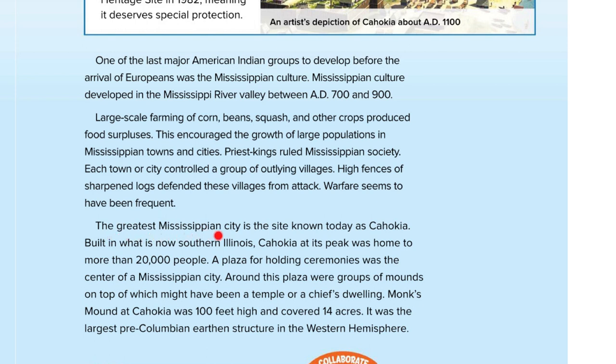The greatest Mississippian city is the site known today as Cahokia, built in what is now southern Illinois. Cahokia, at its peak, was home to more than 20,000 people. That's a lot of people. A plaza for holding ceremonies was the center of a Mississippian city. Around this plaza were groups of mounds, on top of which might have been a temple or a chief's dwelling. Monks Mound at Cahokia was 100 feet high and covered 14 acres. It was the largest pre-Columbian earthen structure in the Western Hemisphere.